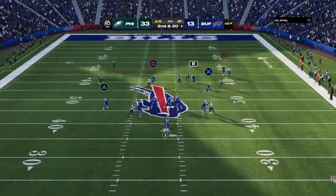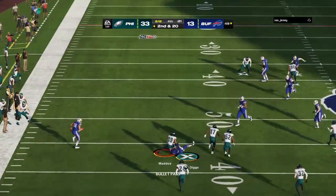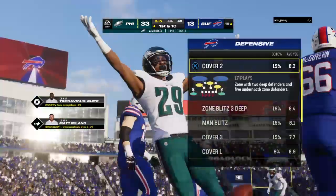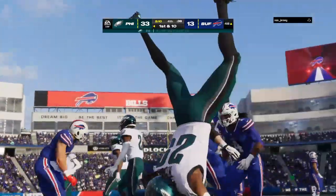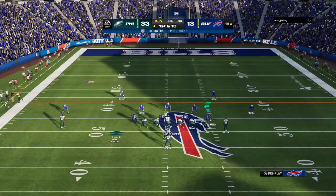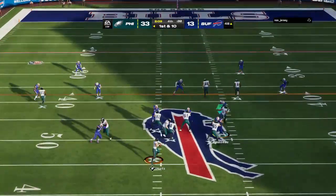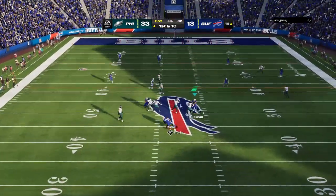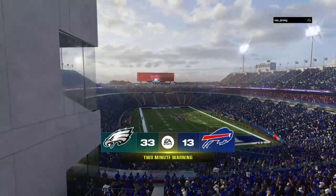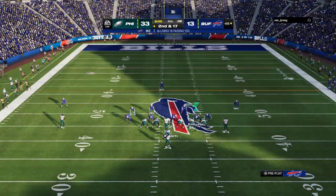Here's Allen. Oh, he tried to fit it in on the slant, and it's intercepted. Picked off by Avante Maddox, and he'll take it across midfield and down to the 48-yard line. Off the play fake, here's Hurts. And they take him down. The Bills get to him. Leonard Floyd in there to take him down on what will take us to the two-minute warning.